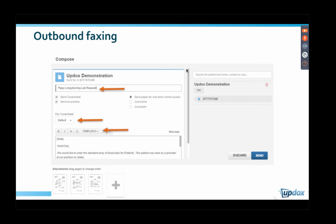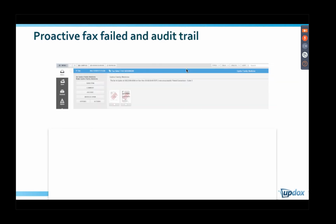So if you're used to asking them to call you with questions, or if there's a specific number that you want them to call for the purpose of the fax that is going out, or a contact name that you want them to ask for, those would all be really great use cases for templates as you're sending that fax out.